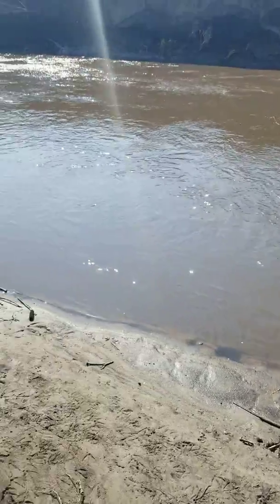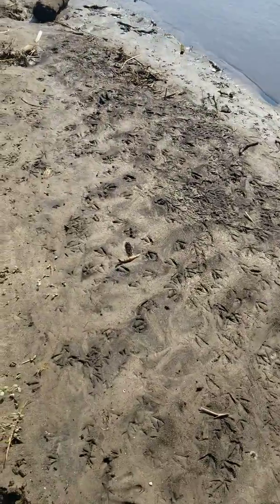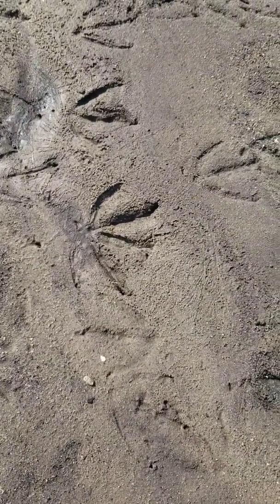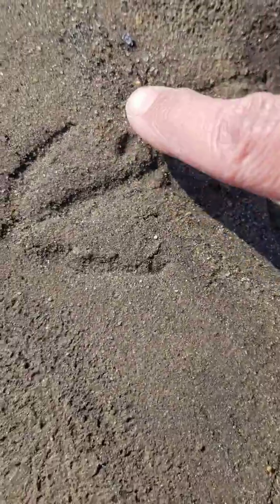Well, we're here at the 6 Mile Creek. Come on, look. We're looking at tracks here. As you can see, we've got some tracks with 3 toes. And look here closely, they're webbed. You can see that there is kind of a slight line there.